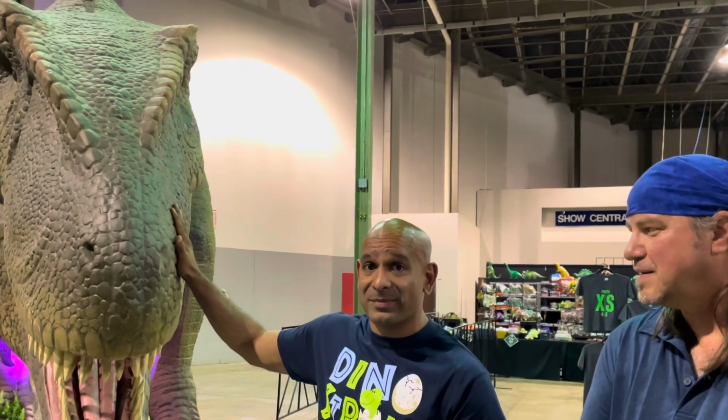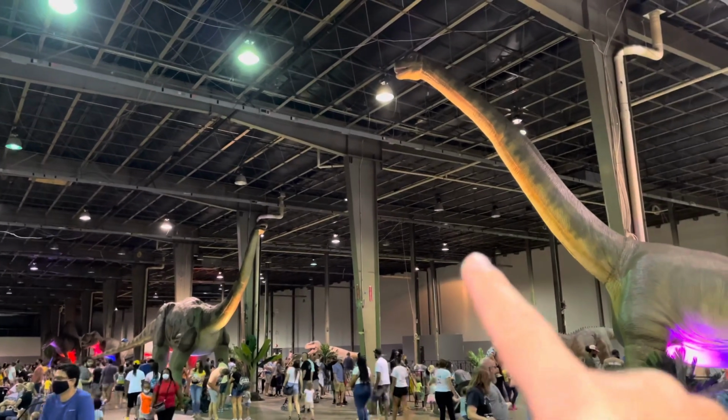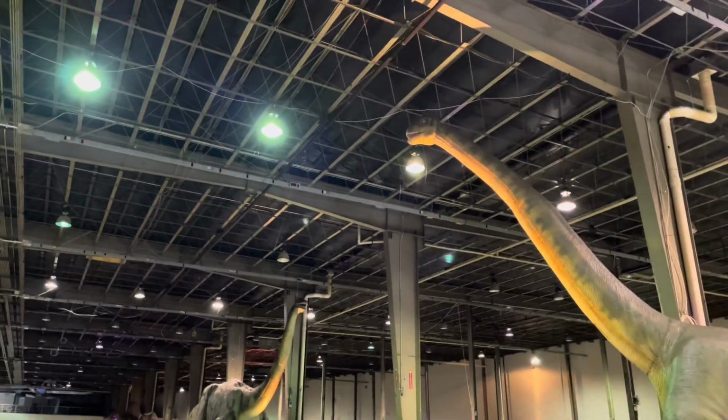You can come by, you can get close to the dinos, you can touch them, they move, they make sounds. We have bounce houses, we have scooters, we have ATVs. It's just a fun event for families to come out to. I mean, just to give you an idea, these dinosaurs, some of them are just huge, that go all the way up to the ceiling.